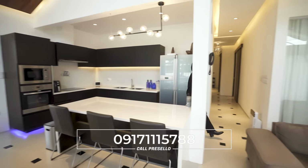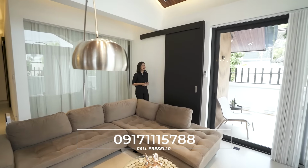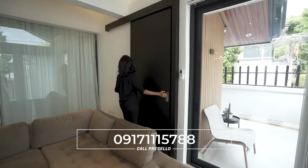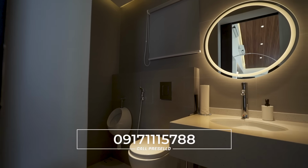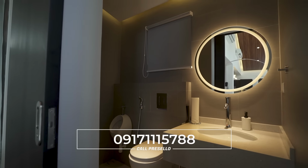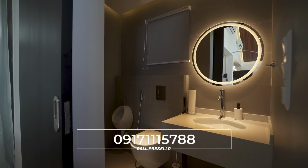Oh, and then here on the other side, you have this matte black sliding door that will lead you to your guest powder room. So you have your sink, your toilet, and then you have this very adorable urinal.